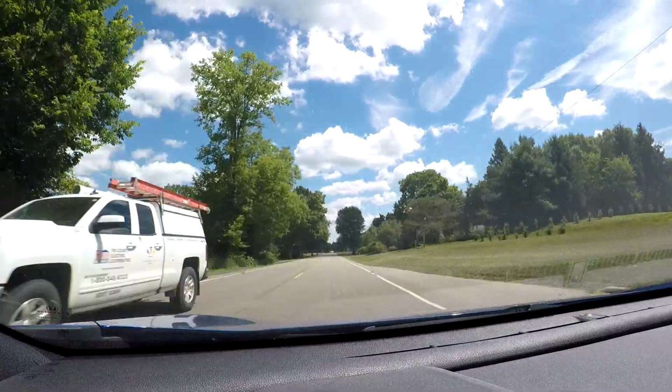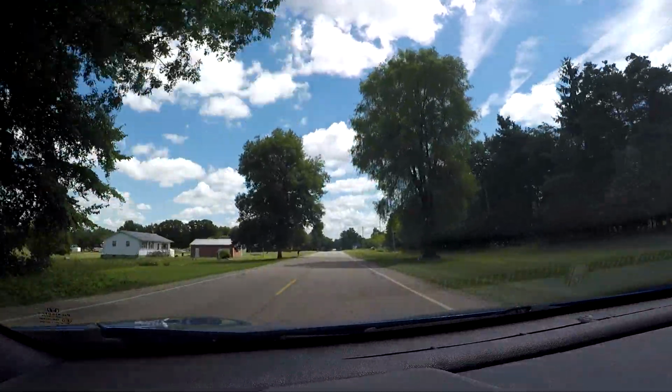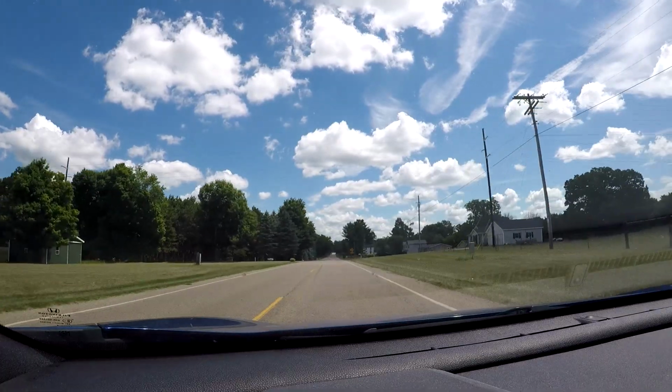All right, so yeah, just gotta love the beautiful Michigan countryside. So I should be getting to Vermontville shortly. I just have to make a left turn about another mile and a half, and then I'll be in Vermontville.